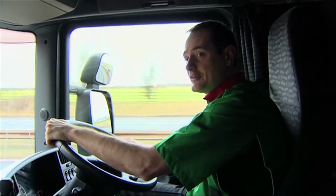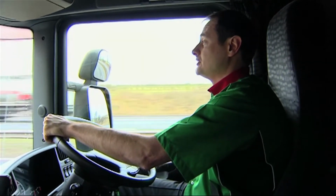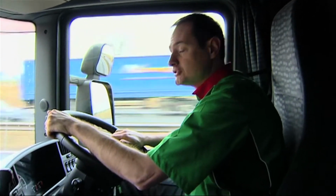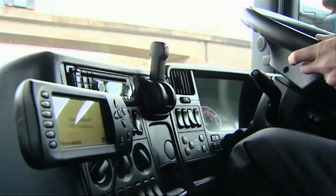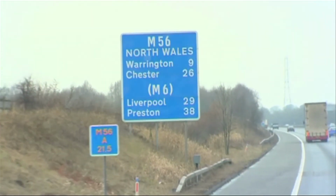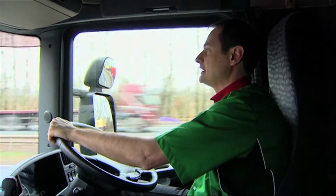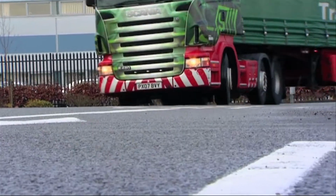One of the first things we have to do before we go out onto the road is load our digital tachograph card into the digital tachograph machine, and that then will calculate all our hours throughout the day of what we've been doing, and there's certain laws and regulations we have to adhere to. Throughout my day, I've got to calculate at what point in my journey I've got to have a break, so I stay within the law and keep legal all the time.